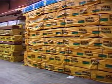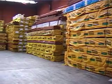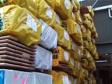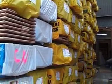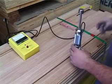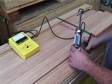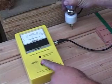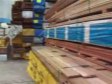Sydney Flooring carries a large quantity of stock to ensure the fastest possible delivery of your timber floor. Sydney Flooring checks the moisture content of its timber when it arrives at our warehouse, and again before it leaves. This is to ensure that it's within a suitable range for Sydney's unique atmospheric conditions.